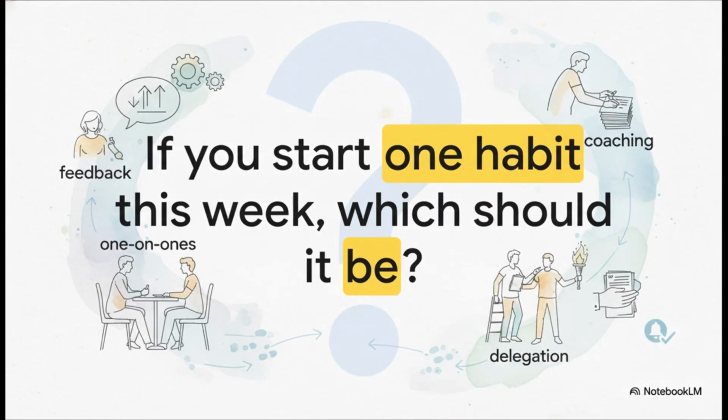So let's bring this all home and make it really practical for you. We've talked about one-on-ones, feedback, coaching, and delegation. If you had to pick just one of these habits to start doing this week to become a more effective manager, which one would it be? And what makes you think that one would have the biggest impact for you and your team right now?